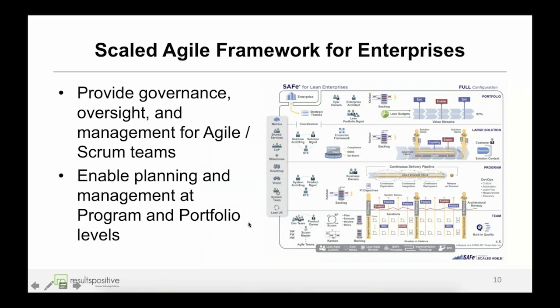Next, just to highlight briefly here from a Scaled Agile framework perspective, for those of you that might not be familiar with the Scaled Agile framework, the whole idea here, just to keep it simple for everyone, is for organizations that have many different Scrum teams or Agile development teams. Once that starts to occur, there is a need for additional oversight and governance. And so that's where the program level comes into play.